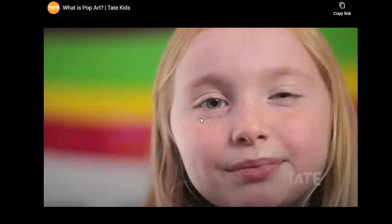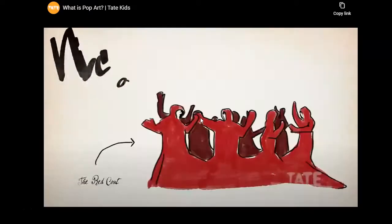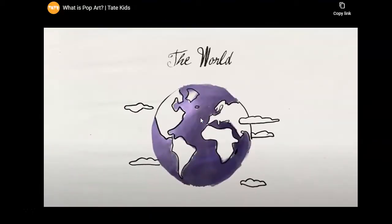Girl power, Pauline. Pop art came out of the gallery too. Nicola L. took this big red coat around the world to get people to get involved with her performance. This made a real pop crowd, not the celebrity faces in other forms of pop art. Pop art can also be found all over the world.